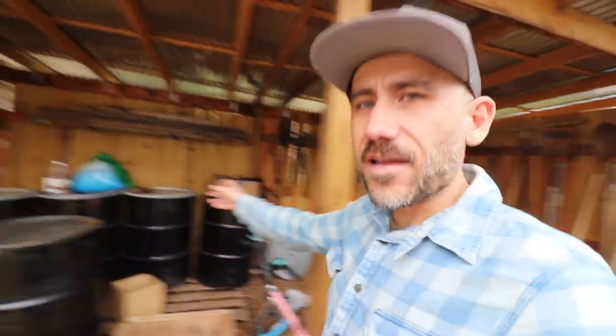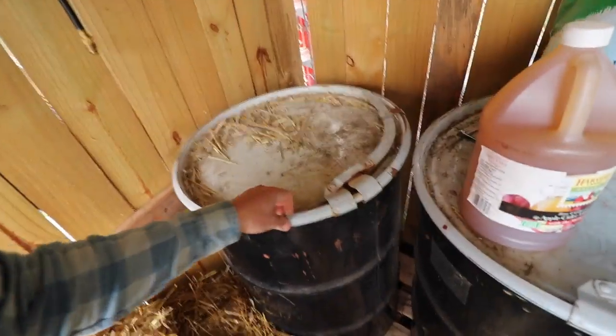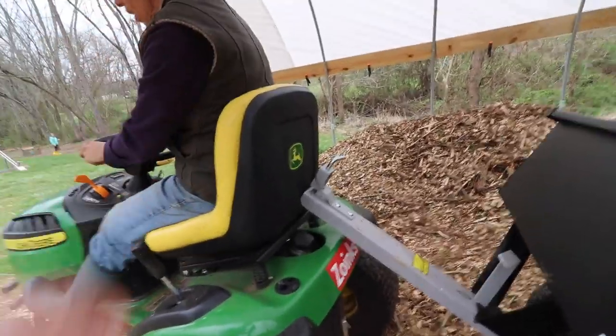And so that's why I got the barrels. And these barrels work really well. They are waterproof, food grade. And they have a locking lid. I got two more barrels. I just got these for our pigs. Scoot up a little bit.